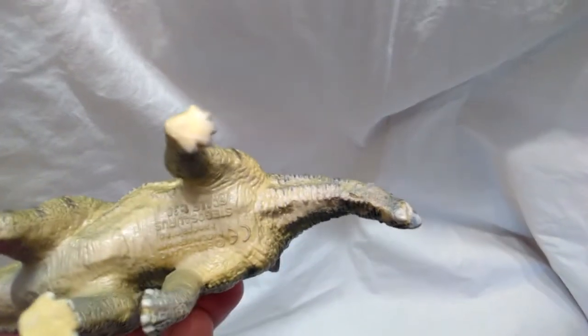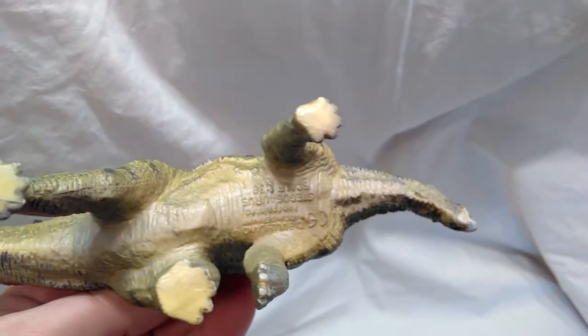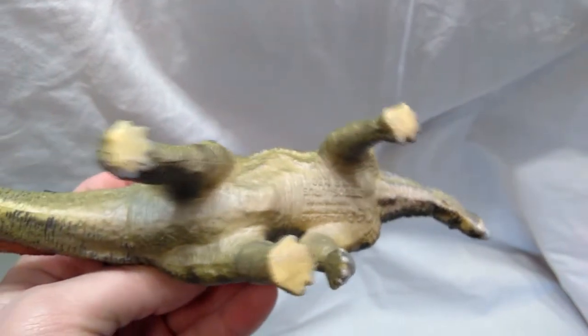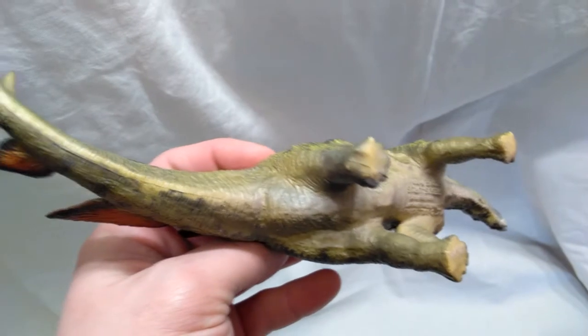And then the underside is a very light color, and it looks very good the way they've applied that in there as well. Some beautiful tones put in here and there. So overall, I think that the paint job on this dinosaur is fantastic.